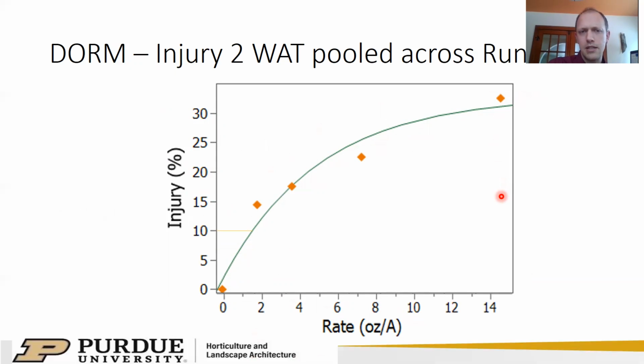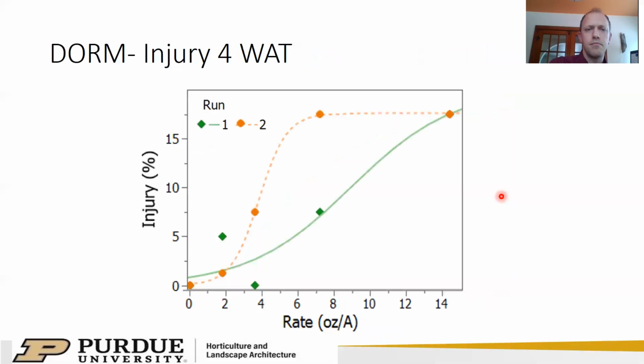So if we wanted to, again, say 10% is an acceptable threshold, we'd have to be somewhere around 1.5 ounces to the acre to have less than 10% injury at 2 weeks after treatment. All right, so this would be injury at 4 weeks after treatment.